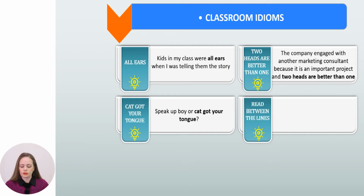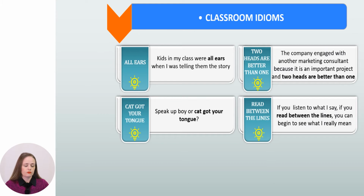Read between the lines. It means to find the hidden meaning. If you listen to what I say, if you read between the lines, you can begin to see what I really mean.